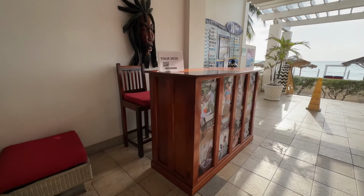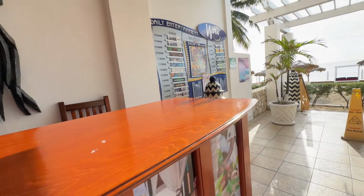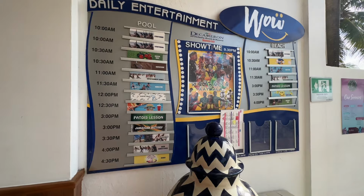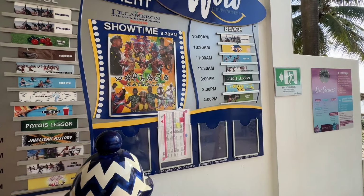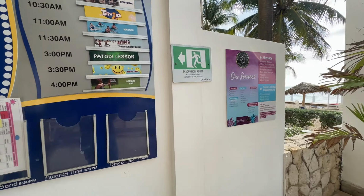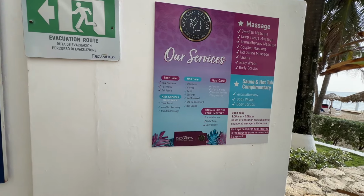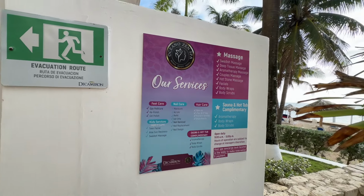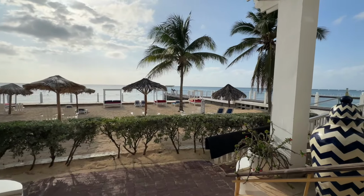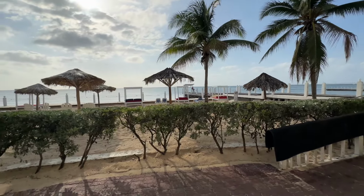So here you have the tour desk. You can scan and get the tour operator. This is the daily entertainment that they have. They have a board here with all the entertainment. A full pack day. Here you have the spa services that they offer. Yep. And a plane is taking off. They're right beside the airport. Hear that? Don't know if you can see it, but a plane just took off.